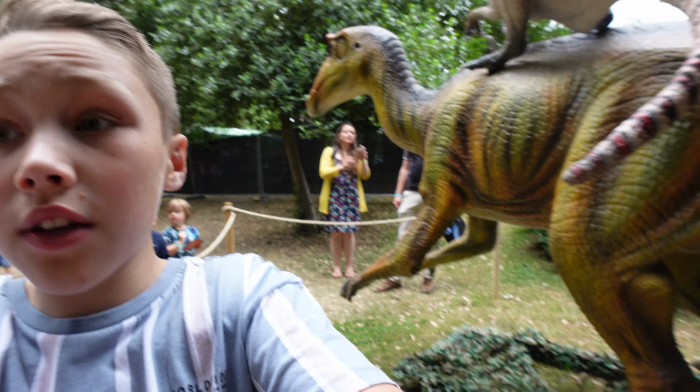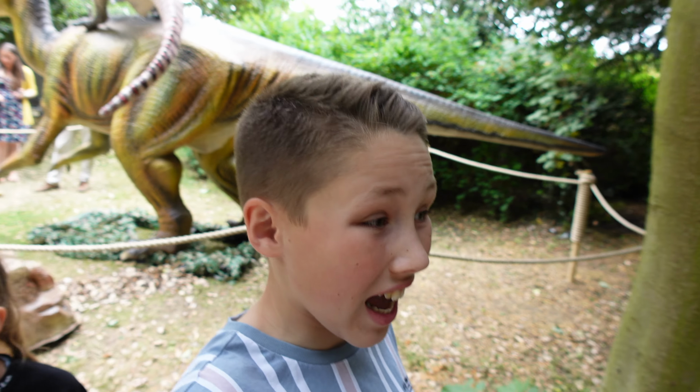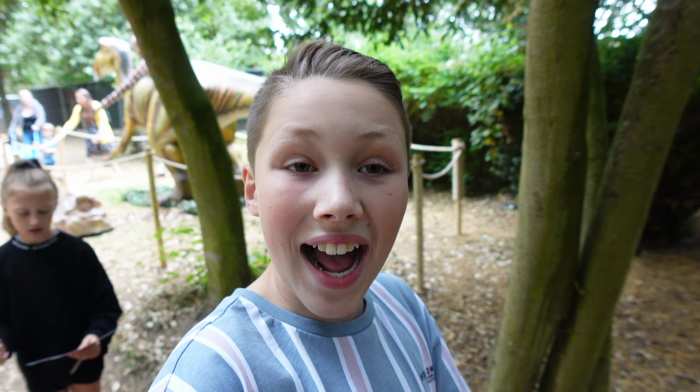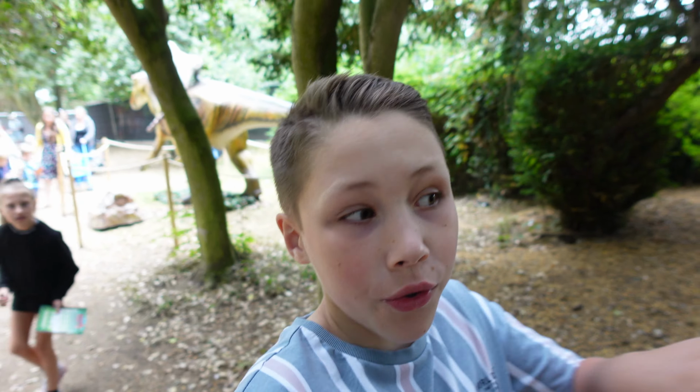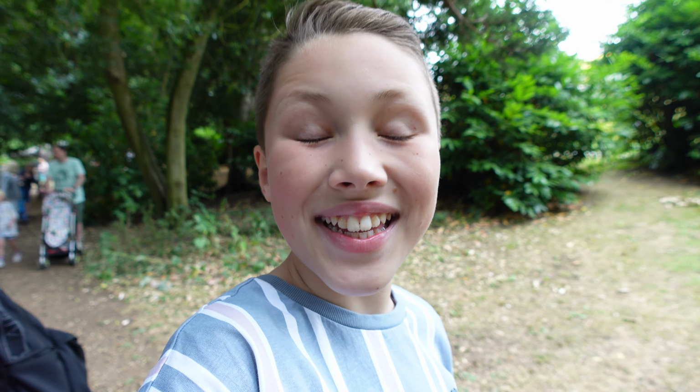So actually, if you don't come on these dinosaurs in the park, you can actually come through this walk. So it's not just dinosaurs in the park all the time. It can be Delapree Abbey. So we are now at our fourth dinosaur, and this is cool.